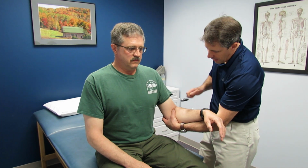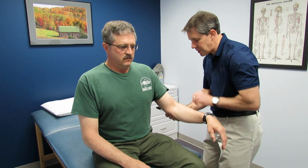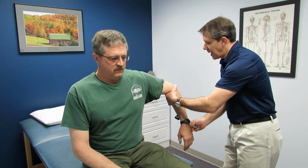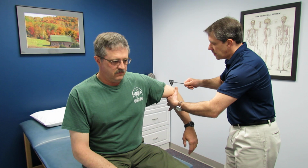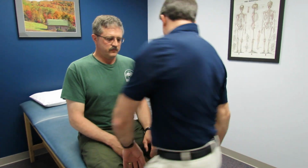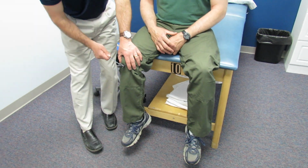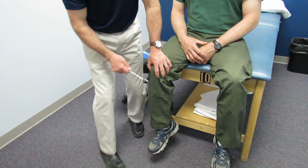Okay, so C5 here at the elbow, C6 here, brachioradialis, C7, relax that arm. So pretty brisk all the way around. He's brisk over here too. And so from there, I go down to the leg, and you can see he's pretty hyperreflexive there also.